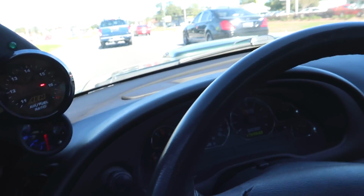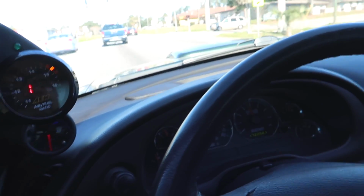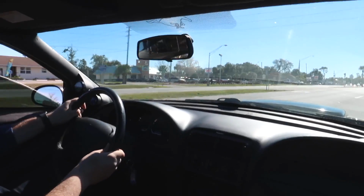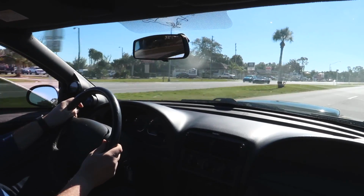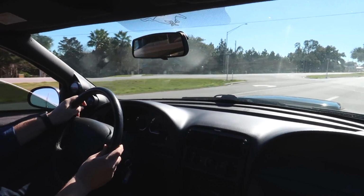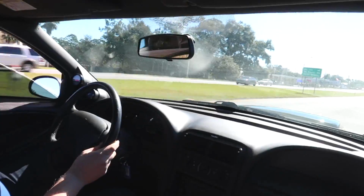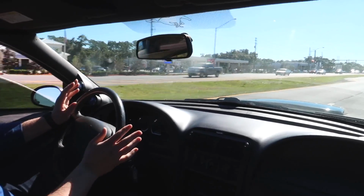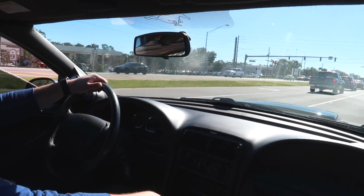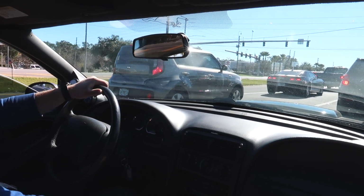I love it. It's so much fun. Turbos are so different. It's a lot of fun. I really like turbo cars. They're so much fun. This is so different than any other car I've ever had or driven, because I don't think I've ever driven a turbo V8. So the way the power comes on is just super fun. And of course, the noises.